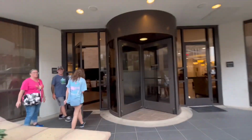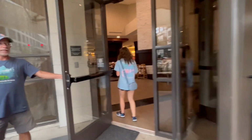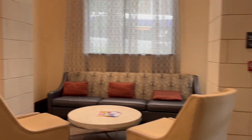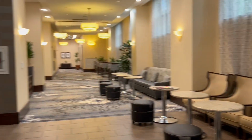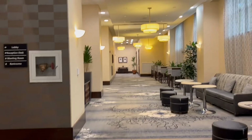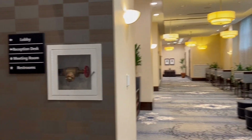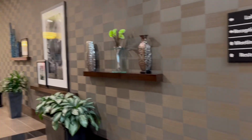So here's the hotel lobby. You do need your keys to get in through these doors here. So your front door is here. You'll really come in through the back valet door. Here's some seating. Looks like there's restrooms up ahead and then meeting rooms. And your reception and lobby is over here.